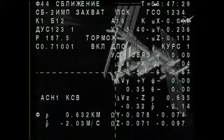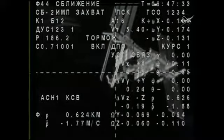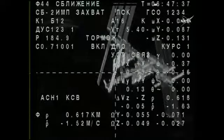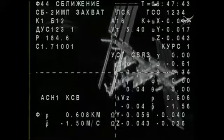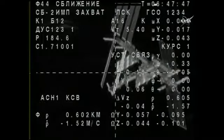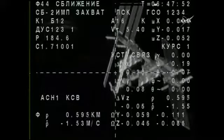So it's a retrograde activation now we have. Выключение. Дальность 600, скорость 1,5. The range is 600 and the range rate is 1.5. Принято. Copy.